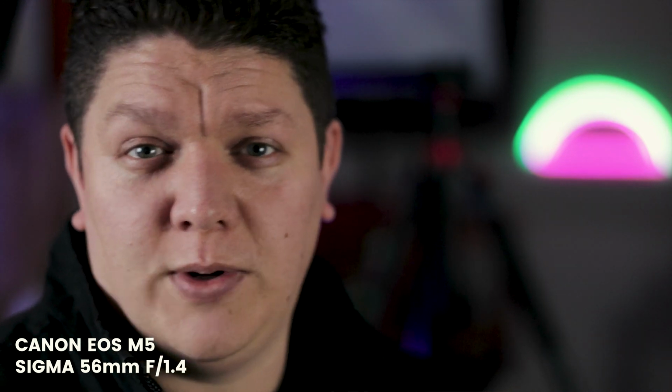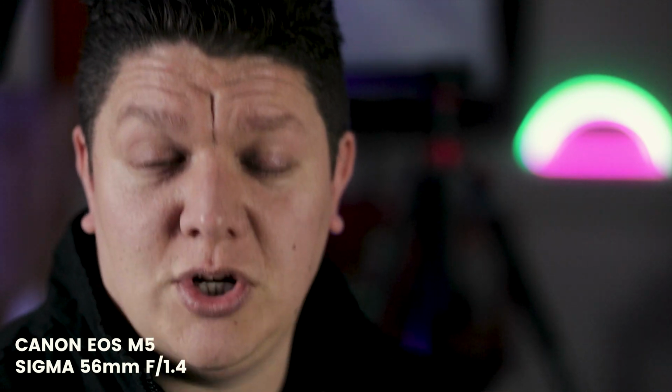And to go back around, the creative options you get from having a fast prime mid-range telefocal lens is incredible, and it's long been missing from the EOS M range of cameras. This is a no-brainer investment for anyone with an EF-M mounted camera, to the point where it isn't just good value, but it's a lens that breathes new life back into that older range of cameras.